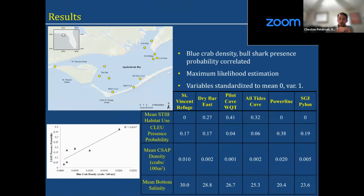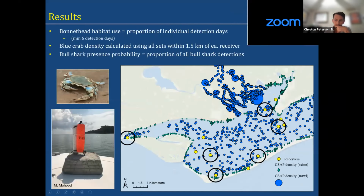And so these are some of our results here from the model that I'm not going to talk about too much, but blue crab density and bull shark presence were correlated. And so in this plot in the lower left, I have blue crab density on the x-axis and the probability of bull shark, or sea-loo, presence on the y-axis. And you can see that bull sharks were more likely to be present in the areas where blue crabs were the most dense, and that makes sense because blue crab density is really high up here in this river-dominated area where you have more freshwater influence, and so I think bull sharks were more common up there.